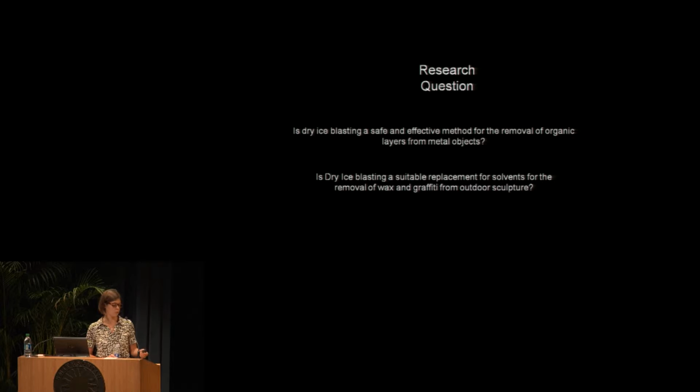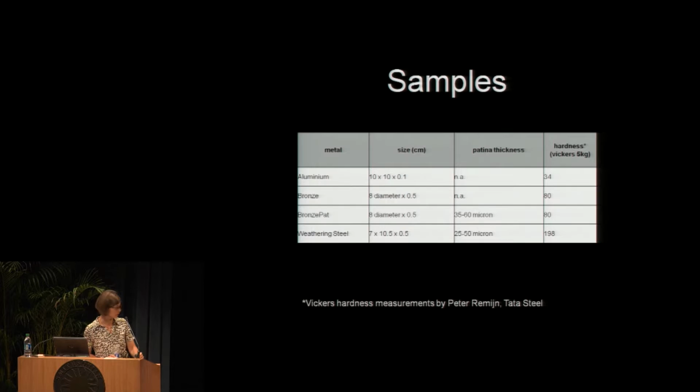Right. So for my samples, I chose a couple of different metals which you might find on outdoor sculptures, such as aluminium, or I'll learn to say aluminum from now on, bronze, patinated bronze, and weathering steel. For the patination of the bronze, I used copper nitrate in two layers. So there was a base layer, which we heated so far that it was quite a dense black layer. And then the second layer of patination was green. And the total thickness you can see here was between 35-60 micron.